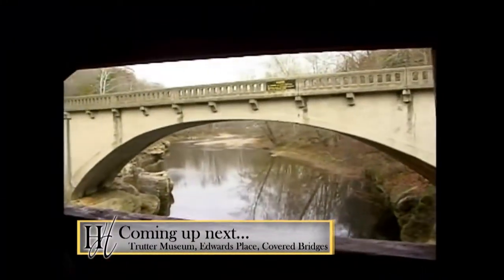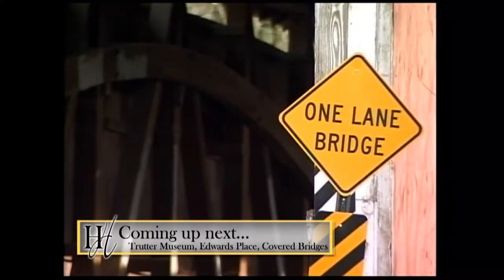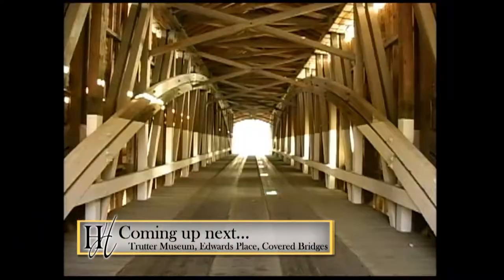They're very treasures to us here in Parke County because they're a piece of history that we can see and touch, and some of them we even use on a daily basis still.